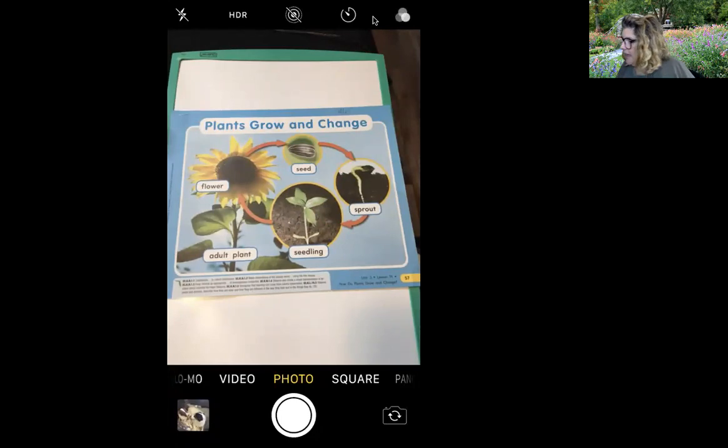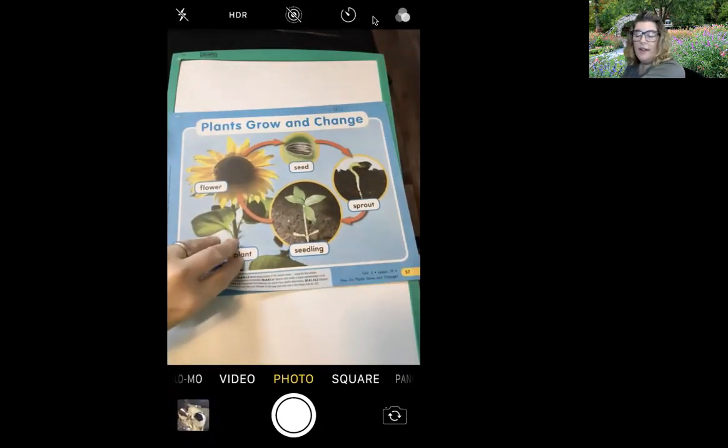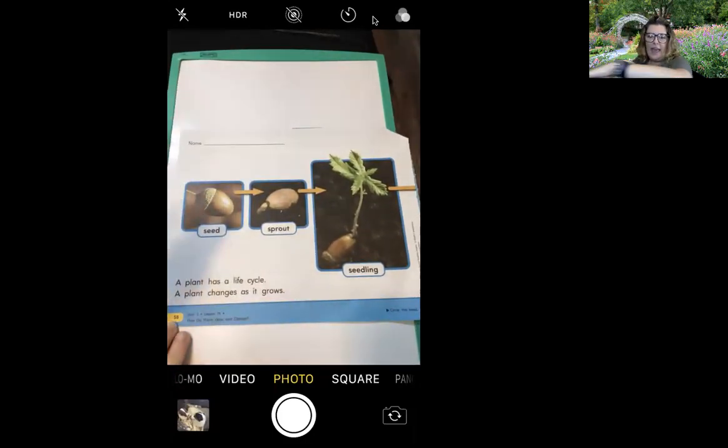Excellent. All right, go ahead and turn the page to page 58. And remember, at any point, if you need me to slow down, you could just pause me. You're in control. All right, my friends, we're on page 58. Let's read this page together.